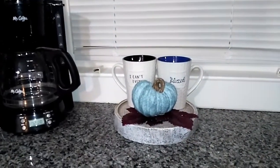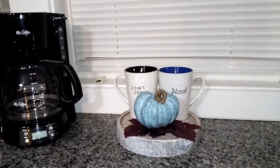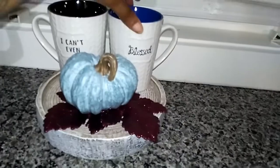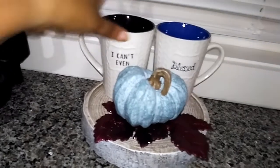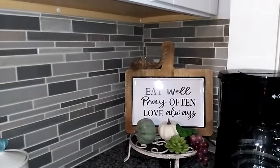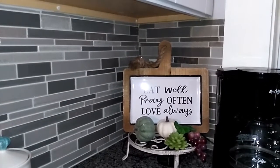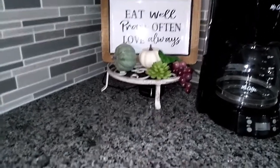Right here I have my wooden candle holder from Hobby Lobby that I also showed you in the haul, with two of my favorite mugs that I got last year. Mine says blessed, and this one is my husband's. Says I can't even. If you knew my husband, he's a character. He's always joking about something. And I love this sign. I also purchased this sign at Hobby Lobby. Says eat well, pray often, and love always. I love that. I also added a few grapes and pumpkins and succulents in that corner.